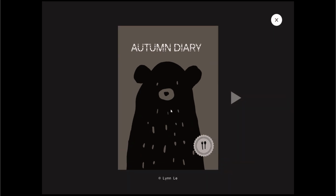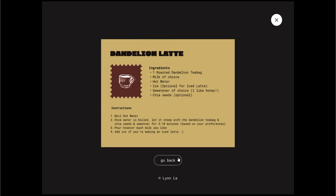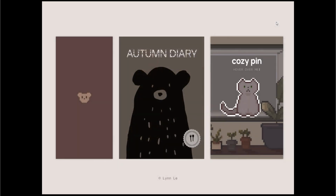The final component I wanted to add is a mini autumn zine filled with pages for people to view, use, and screenshot. I took inspiration from those Y2K magazines with fun lists, recipes, and little goodies that are always so enjoyable to flip through and cut out.